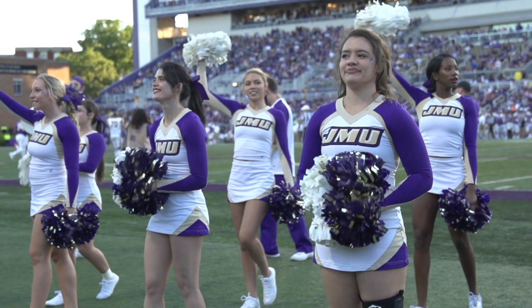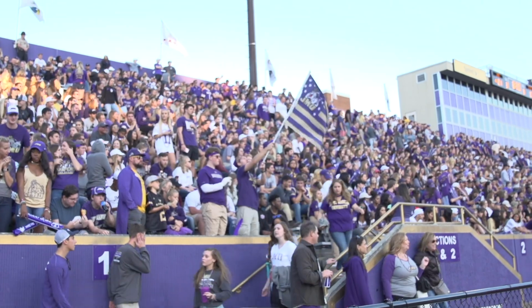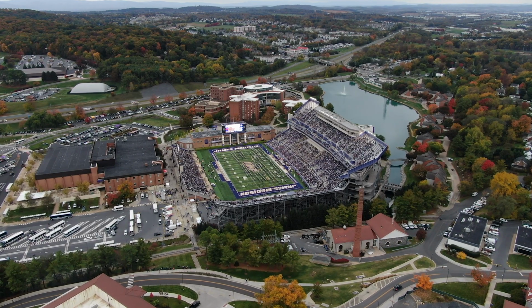Our football games are so exciting. All of the students get tickets for free. It is included in our tuition, so we don't have to pay anything else for tickets. We just go online, we reserve them, and then we get to go to all the games.